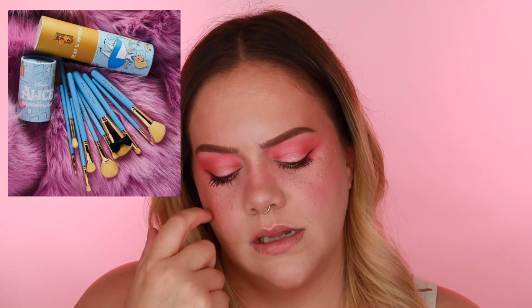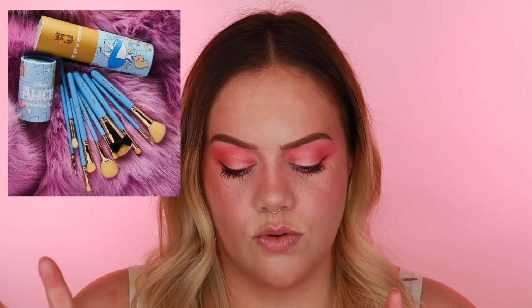But as a whole, this collection is beautiful. I mean, I love what they did with it. You've got the key, you've got the Cheshire Cat, you've got the white rabbit, you've got Alice in Wonderland. The dress is like the color of the brushes. All the way around, I like it. I really like it. So I wish I could get this.